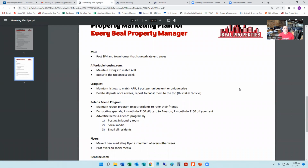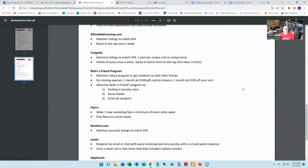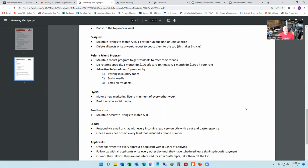For anything that's like a condo or a single family home, or a townhouse with its own separate entrance, we do put on the MLS, the multi-listing system, and that way realtors can show those on their own. We use a bunch of different platforms, such as affordablehousing.com, if it applies to that, Craigslist, and we have a system to make sure that the thing we're posting is at the top of the listings. We don't just put it up there once and then let 1,000 things get above it.